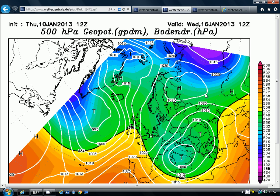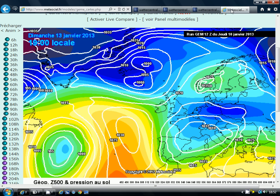We have the pressure beginning to build as we go into Wednesday. High pressure is building with low pressure showing signs of stalling in the Atlantic and possibly sending up more warm air advection into the Arctic, which could just promote this area of high pressure even more over Scandinavia.